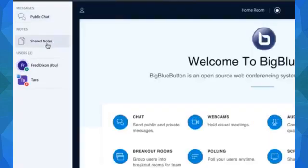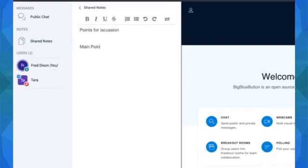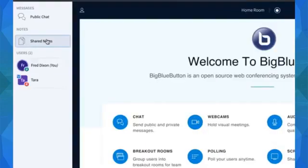There's another area here called Shared Notes, which is a collaborative area for all users in the session to write. So the instructor can write some stuff at the top, main points of the session. I'll go main point A, B, C, and you can just collaborate together. And again, I can close this by just clicking the same label.